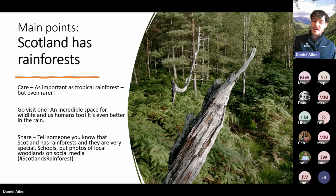Rainforests are an incredible space for wildlife. As we've seen, they're teeming, heaving, dripping with all the weird and wonderful green plants and animals. It's a magical world, but it's also magical for humans as well. So go visit one. Visit your local woodland and explore. Just take a magnifying glass and see the small world that's there, all the intricate detail, and ask that question, like, that lichen, what even is this? This looks weird. What is this? And find out.